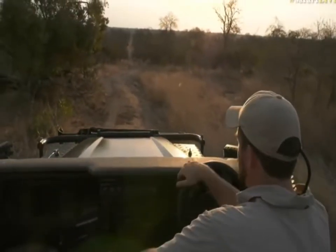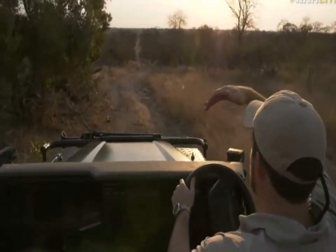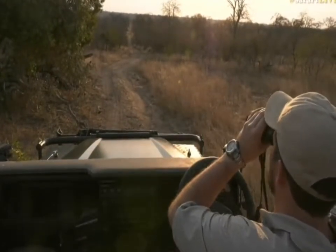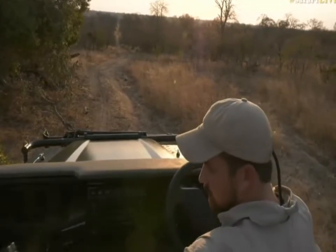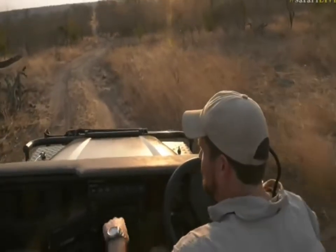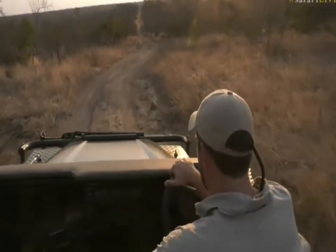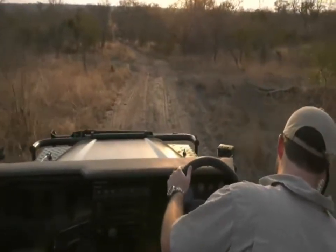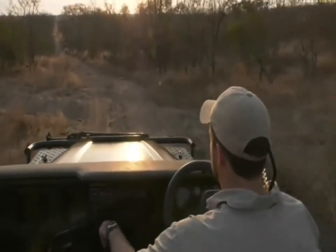Hyena tracks, not what I was hoping for. Hold on. Rusty, stop squeaking. I was just looking down the road. I thought I saw something walking in the road, but alas, I was being ever hopeful. It's all hyena tracks.